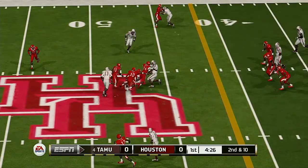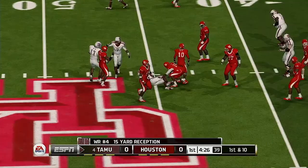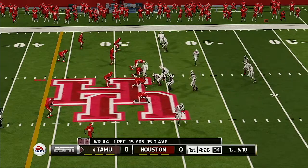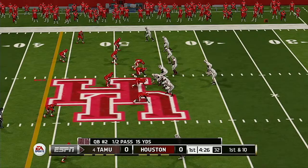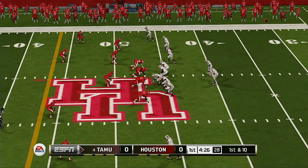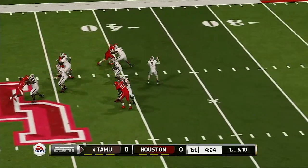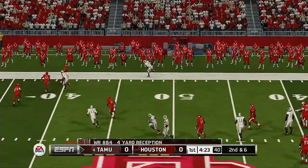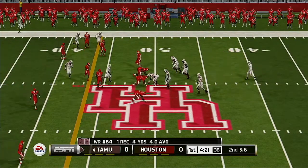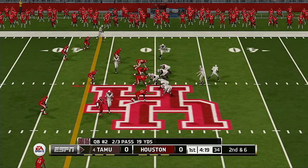Throw is complete. He's got room to work. And he is drilled at the 46-yard line. A quarterback's best friend is a receiver he can count on to catch the ball every time he drops back to pass. Pulls down the catch, and he's got room here. Gaining 4 yards. That makes it second and 6.